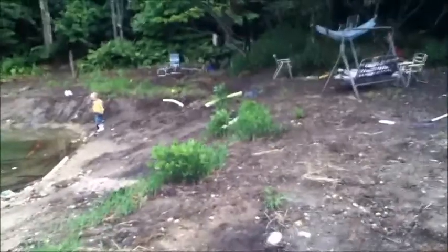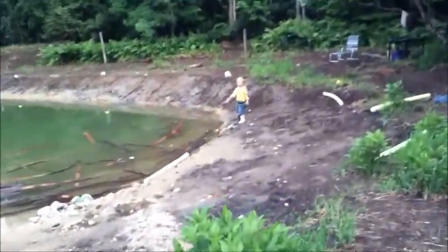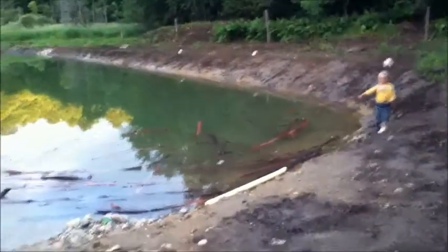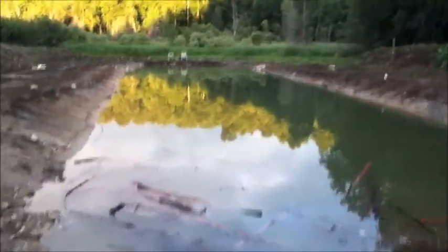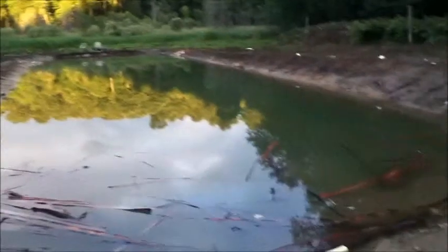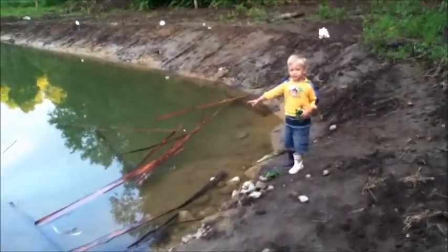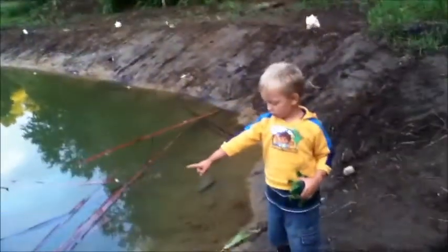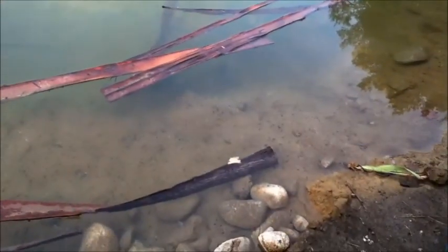You see how the plants are starting to grow? I see a water walker over here. What is a water walker? Oh, the kind that stay on top of the water. Yeah, you're right.